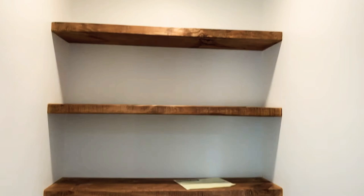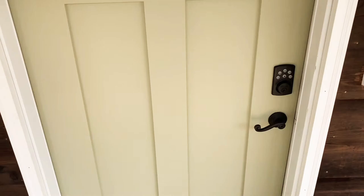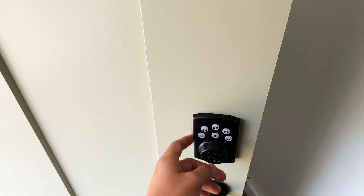Here's the dry bar shelves, little floating shelves. So that's cool. She got a little rug over there. I don't know if y'all saw this new door either. We painted the door. So yeah, there's the door color. It's like a green, but I got this because if somebody needs to get in our house, they could put the code in, you know what I mean? So it's easy access for everything.